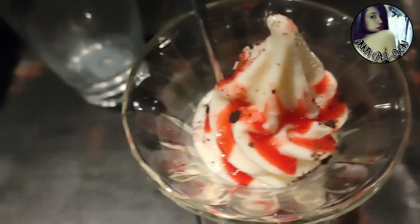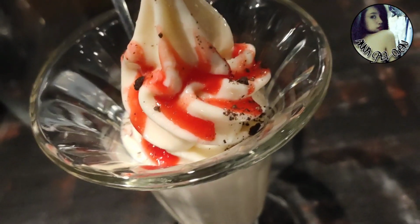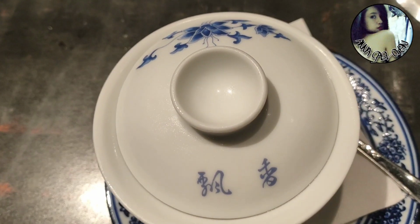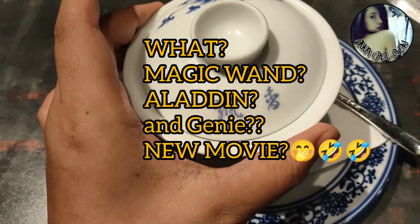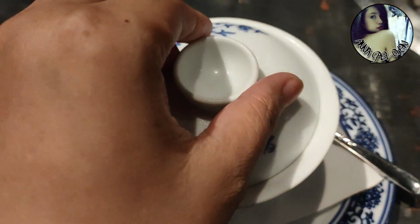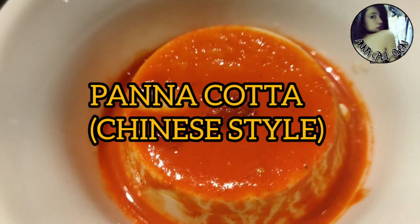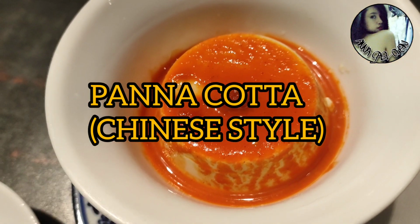Vanilla with strawberry syrup. The opening of the magic wand. Aladdin. It's Jenny. Just shake it first. Oh my gosh. It's not Jenny. Baby, what is this?